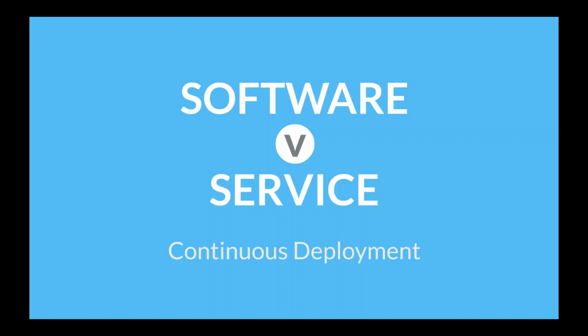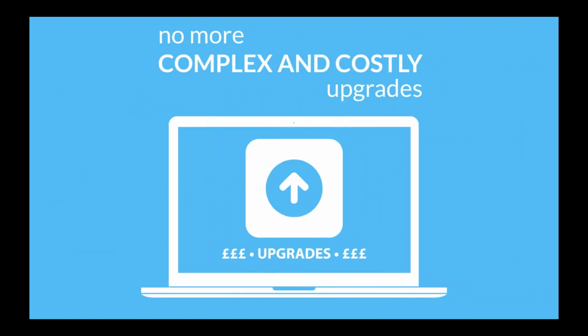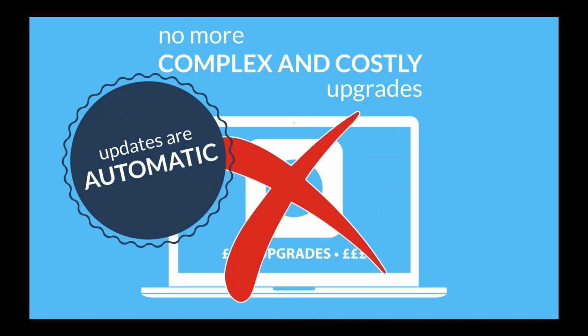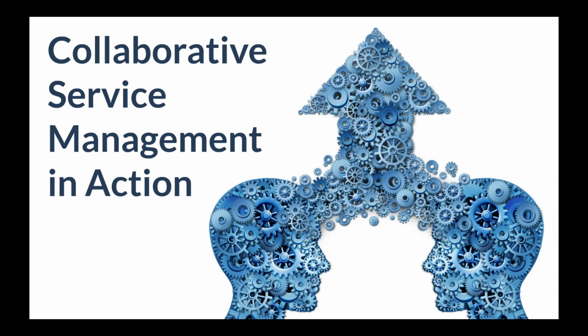We use continuous deployment, which means you're always up to date with the latest features. Think of Facebook or Google. You don't stop what you're doing in order to get these new features. You're just always up to date automatically. What that means is there are no more complex and costly upgrades. All of your updates are automatic, keeping you up to date with the latest features without any service disruption and customizations that keep on working guaranteed. So on that note, I will pass over to Abdi now to take you through Service Manager in action.